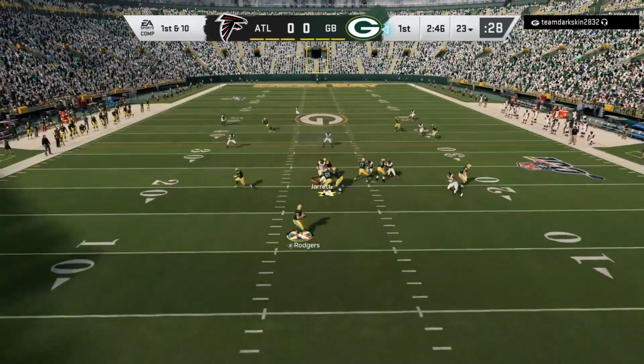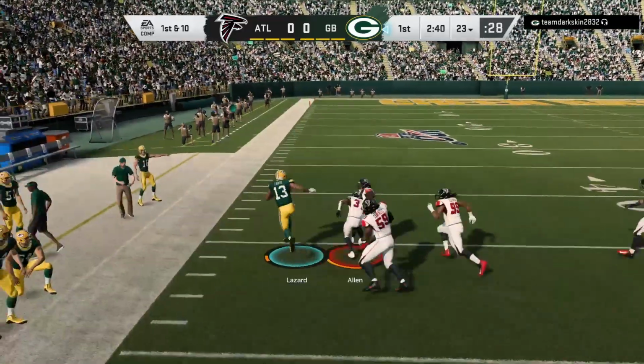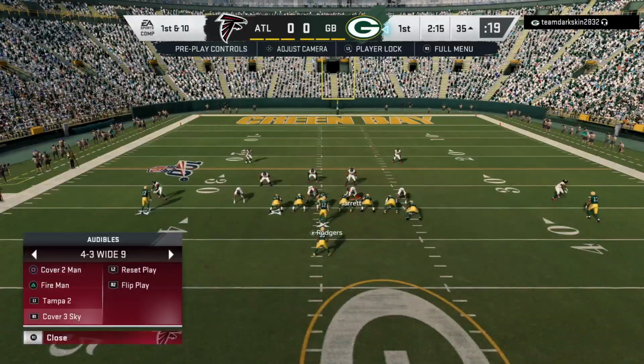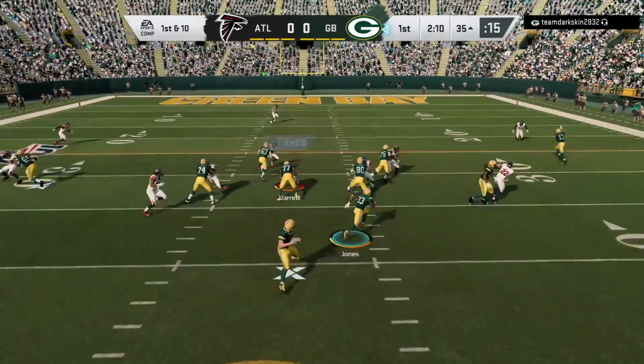Now a play fake here on 1st down, and able to find Alan Lazard. Still churning. Hey, 42 yards. So that changes things a bit. Here's a 1st and 10 all the way down at the 35.